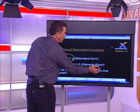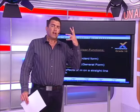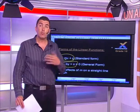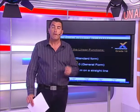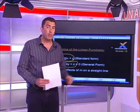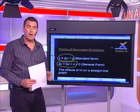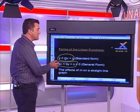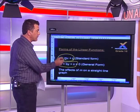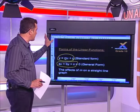Then we have what we call the general form. The general form for the linear function is ax plus by plus c is equal to 0. Usually your teacher will tell you in a test, if you're drawing the line, or finding the equation of this line, to leave it in the form y equals mx plus c, or f of x is equal to mx plus c, or the form ax plus by plus c. The most popular one, however, is the standard form. Between the standard form and the general form, there's nothing different. It's just the way we're writing it. I'm going to focus on the standard form a bit.